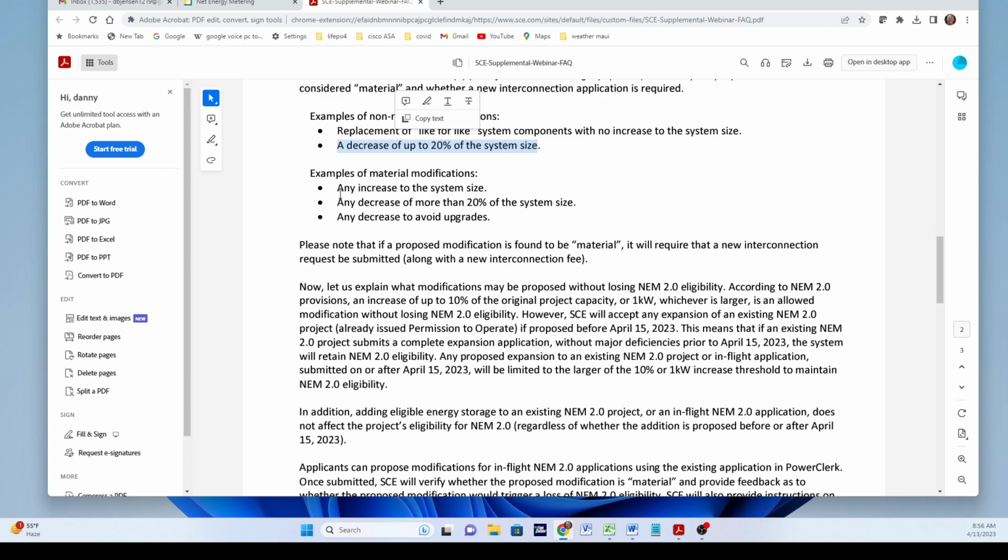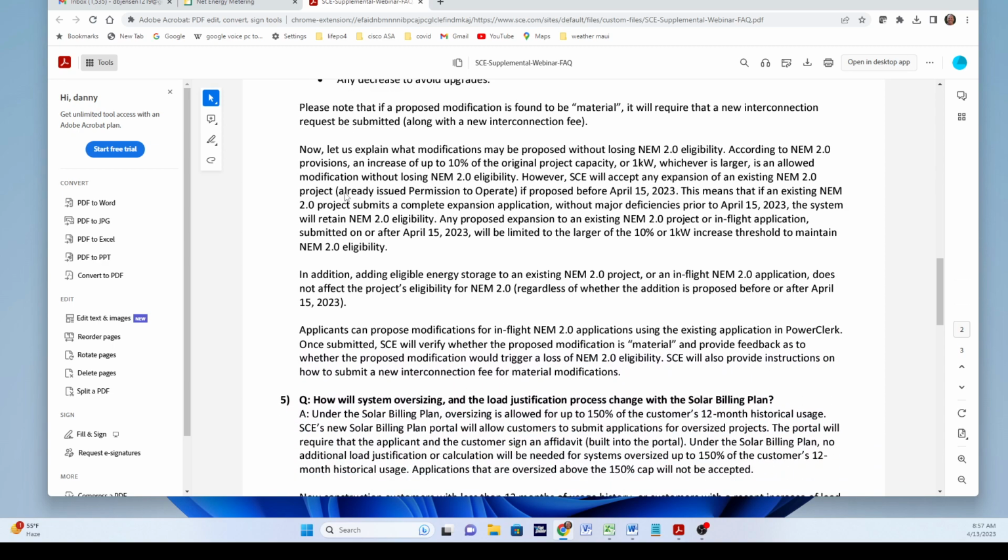Now, any increase in system size, they don't generally like. If it's a material modification, they'll kick you out. Any increase in system size, you're going to get kicked out. Any decrease more than 20%, you're going to get kicked out. Any decrease to avoid upgrades. Now, I don't really know what that means. Maybe you guys could tell me what that is.